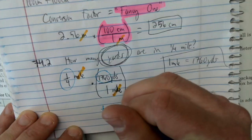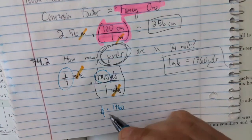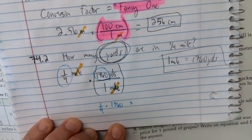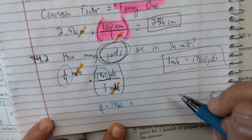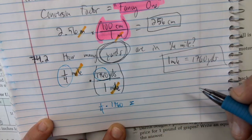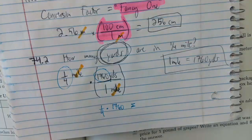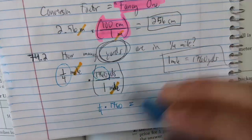How do you find 1/4 times 1,760? Do we know how to multiply a fraction and a whole number? Yes. How do you do it, Daniel F.? If it's just one out of something, the bottom number you multiply the top. No. I mean, no, not the top. The main number. 1,760. All right. So when you 4 times that.